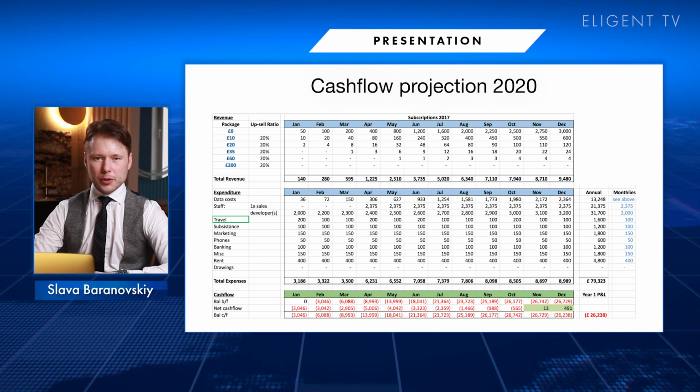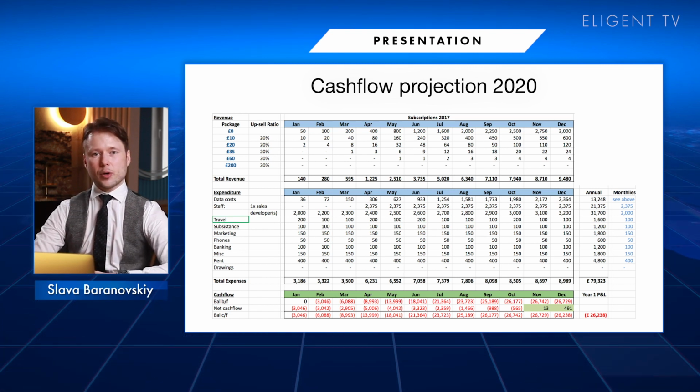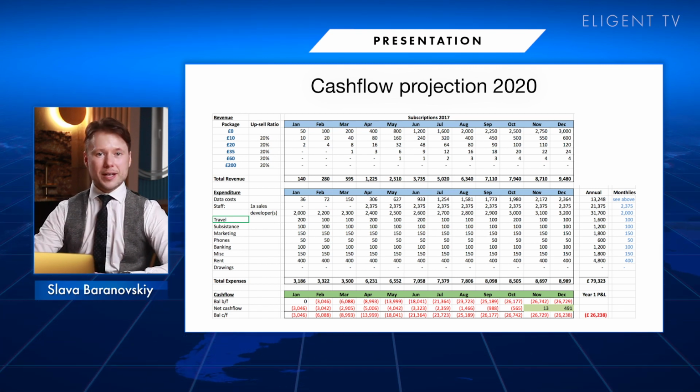So what is important to see in that spreadsheet is that you have the good balance between your expenses and your sales. So please try to create this cash flow plan for your startup, even if you're at idea stage, to see how realistic your projections are and how quick you can get some profit for your tech startup.